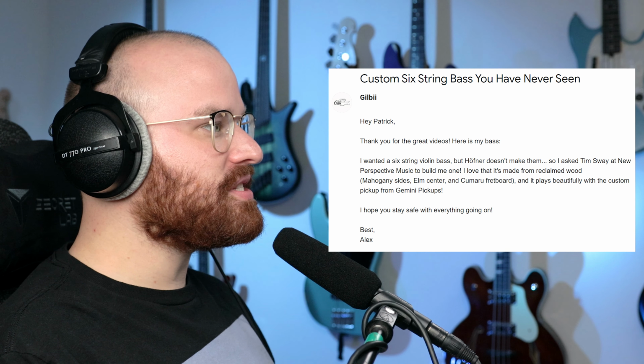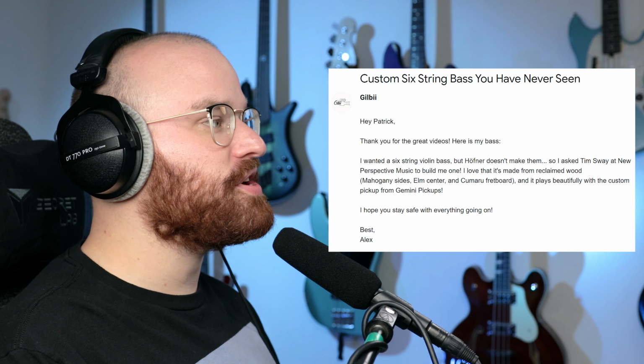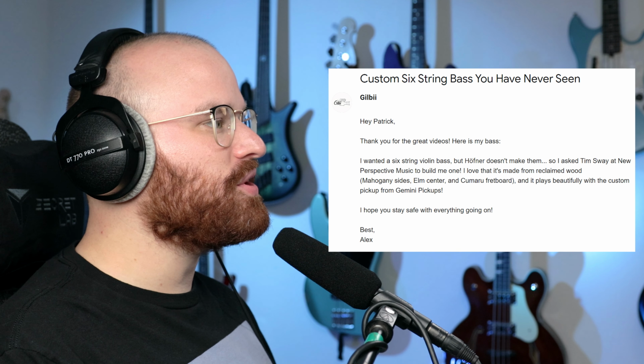Mahogany sides, elm center, and Kumaru fretboard, and it plays beautifully with the custom pickups from Gemini Pickups. I hope you stay safe with everything going on. Best, Alex. You as well, man.